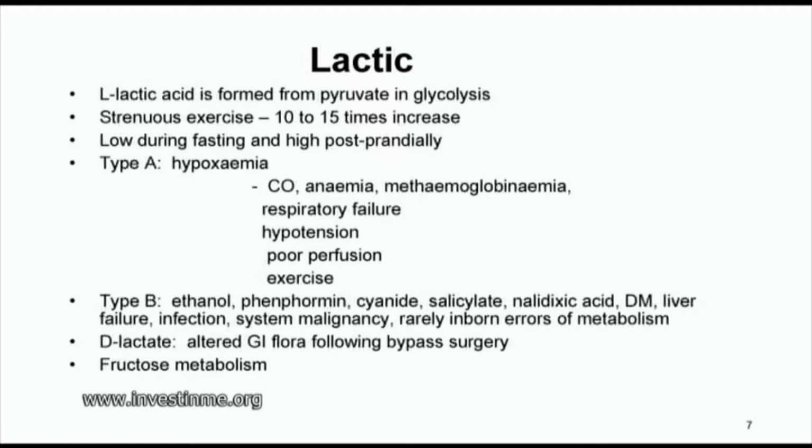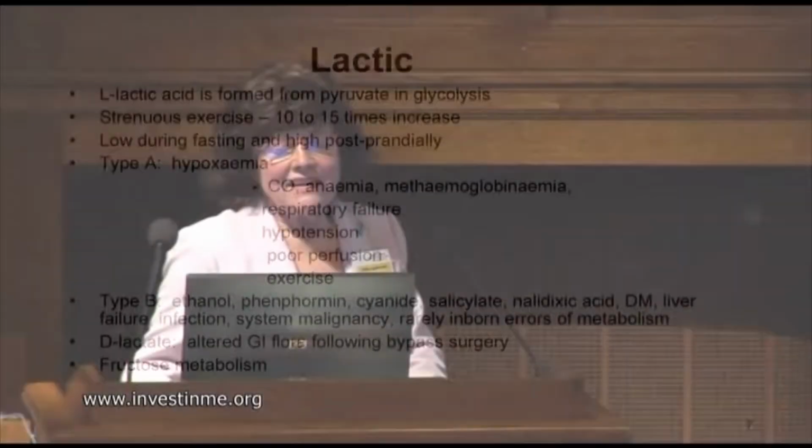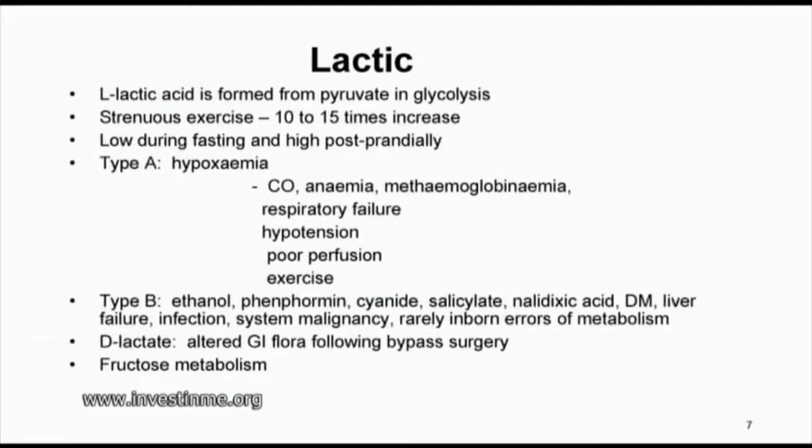Just to mention lactic acid, because this was one of the things that we know is produced in our patients. It's formed from pyruvate in glycolysis, and strenuous exercise, 10 to 15 times increase in it. During fasting, it's low, but it's high after meals. It's produced in low oxygen states. And so this is quite important for people, because we know that in our patients, many of them are hypoxic.